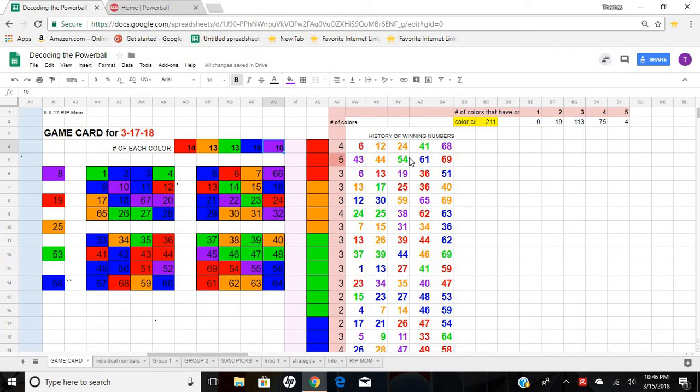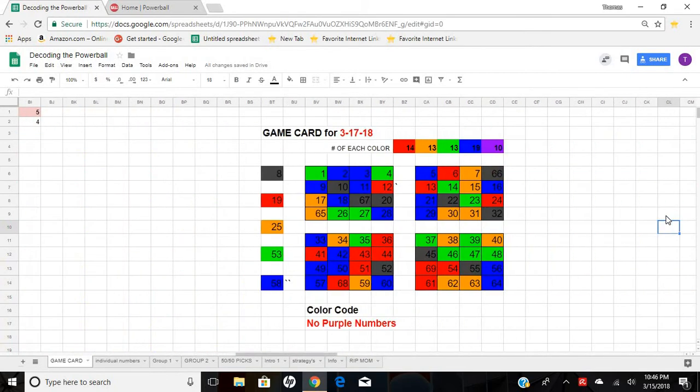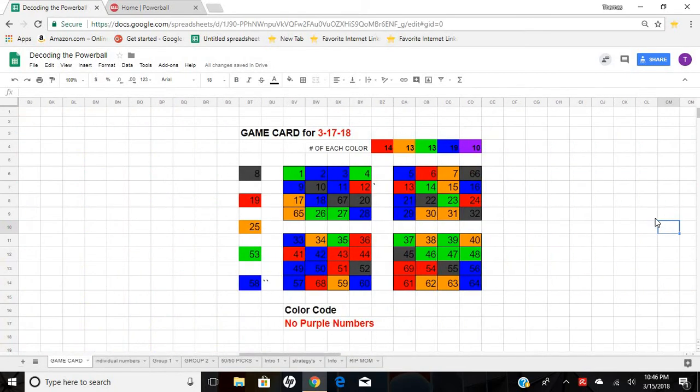When I look at the purple, for some reason, it will come up for like 2-3 drawings and then it will just go away. Like right here, you can see that there are no purple numbers. The last 3 drawings were purple, and I just think that purple numbers won't be coming up on the next drawing. So I'm going to eliminate these purple numbers off of the game card. To speed things up, I'm going to scroll to the right. And this is what the game card looks like so far.